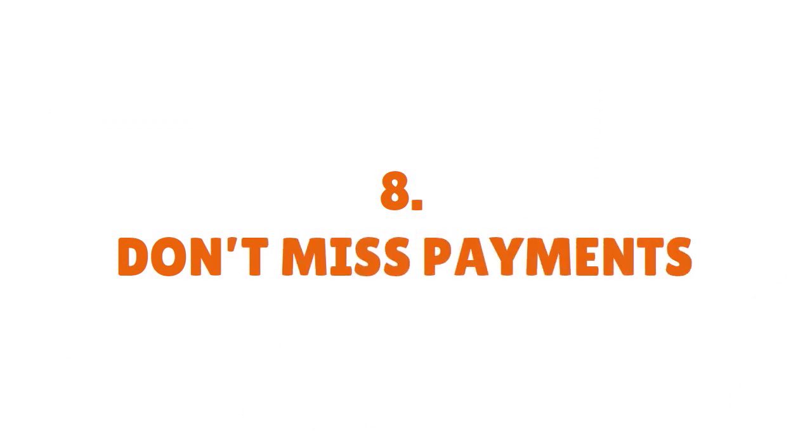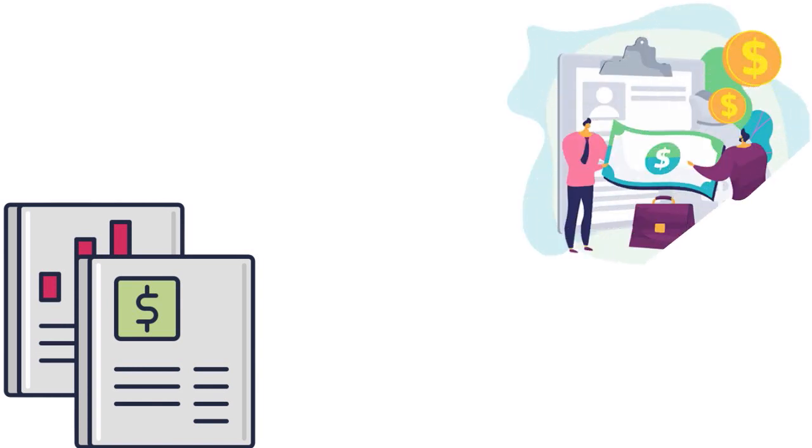The next thing you want to do is to try not to miss any payments. Do not miss any payments at all. This is really detrimental, and when I talk about missing any payments, I'm talking about anything. So don't miss any credit card payments. Don't miss any business loan payments. Don't miss any net 30 vendor payments. Don't miss anything. Okay, you want to stay on top.